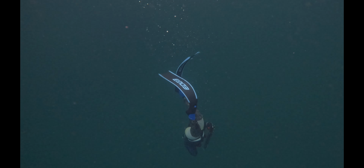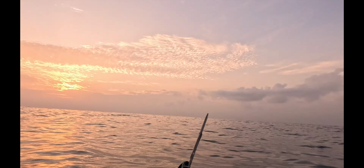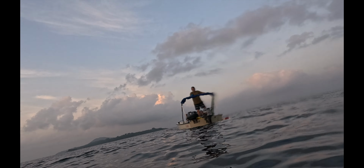Michael takes the first drop as we near this first spot. It's a more modern shipwreck. He can see some barracuda right as he drops, but we don't land right on the shipwreck. We're not on structure yet, but there's a bunch of cuda and a bunch of stuff.